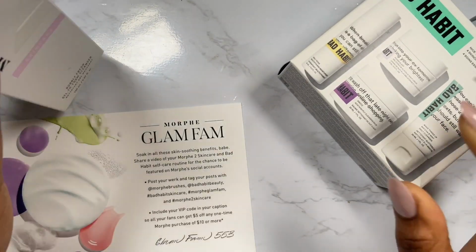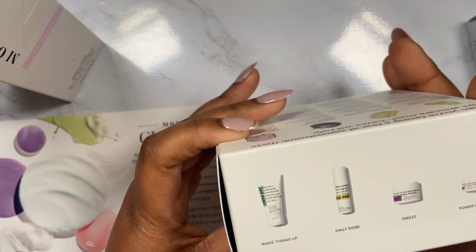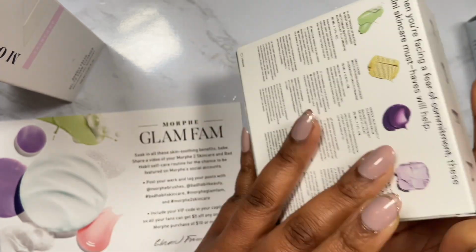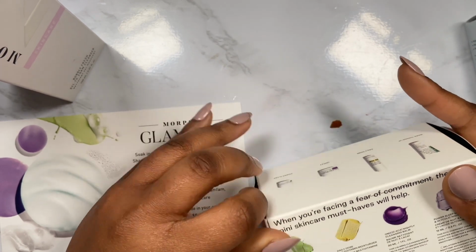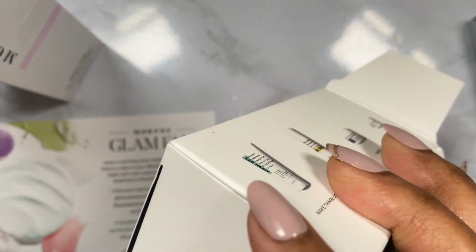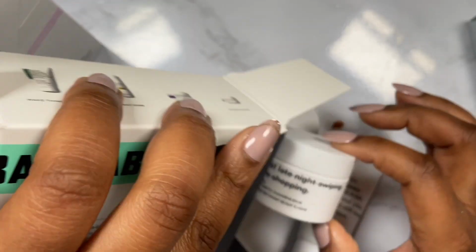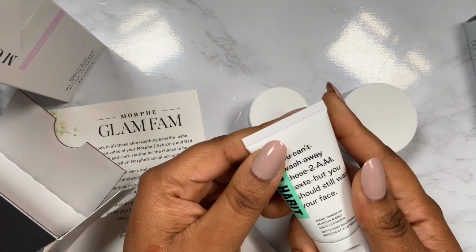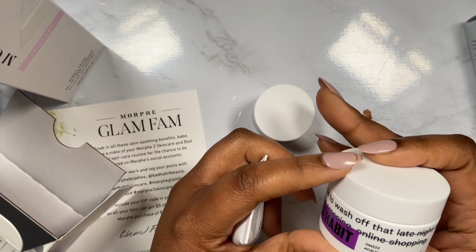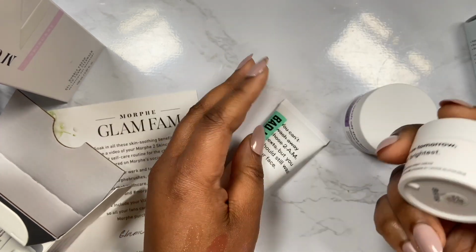Okay. And then I've also got this kit. This is a 4 skincare essential kit. You've got Wake Things Up, Daily Dose, Ohms, and Power Sleep. What are they? Let's have a look. All right, so you've got Daily Cleanser. This one, and then Akai Nightly Cleansing Balm. Love a good cleansing balm.